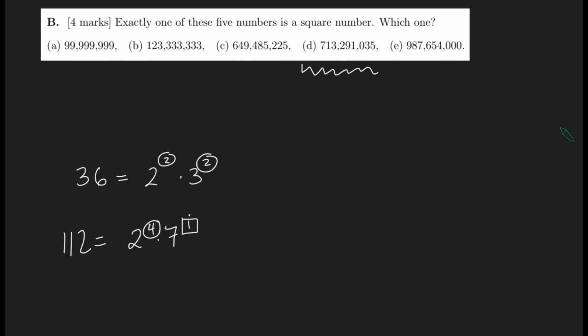So this number here, as we said, is a multiple of 5, but it's not a multiple of 5 squared, so 25. And the reason for that is if it was a multiple of 25, it would have to end in 00, 25, 50, or 75. And this ends in 35. And so therefore it is not a multiple of 25. And so therefore in the prime factorization of this number, it's going to have a 5 to the power of 1 in it. And therefore 1 is an odd number, so this number cannot be square. So we've eliminated option D.